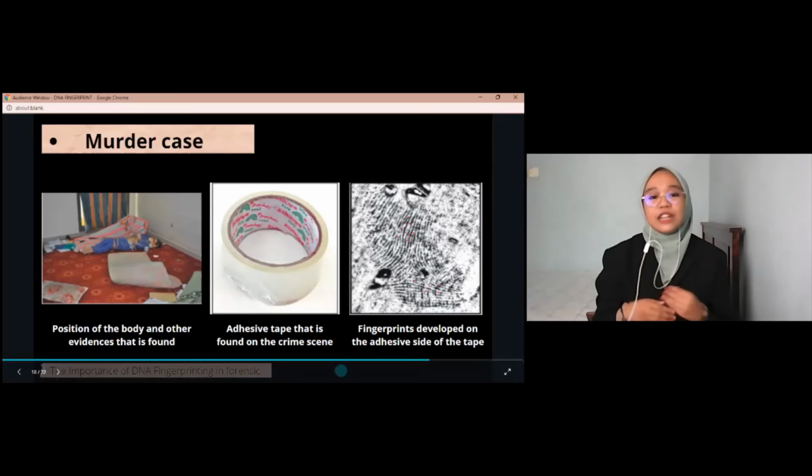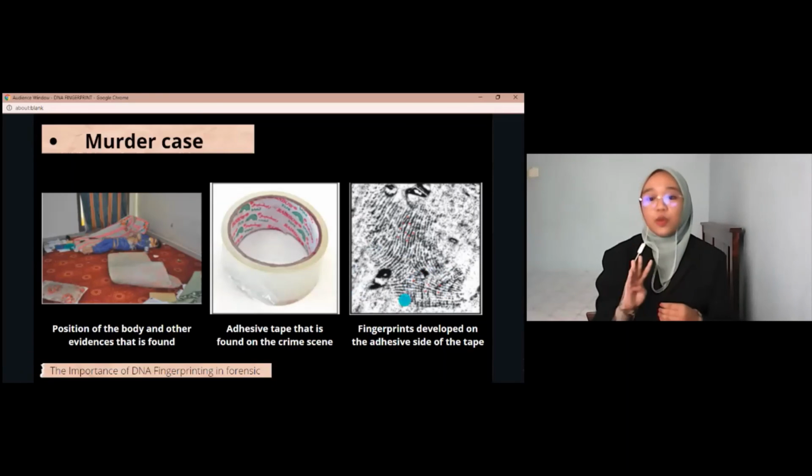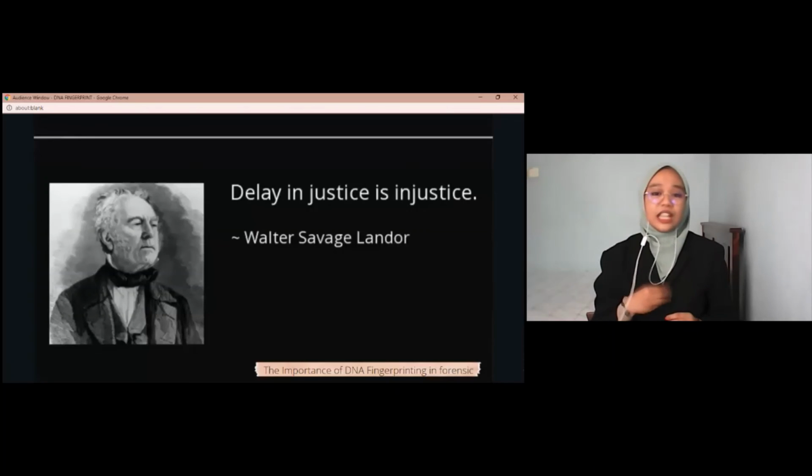Finally, after doing the investigation thoroughly, the culprit was arrested within 24 hours using the fingerprints only, and it shows that using DNA or fingerprints, we can catch the real criminal in a short time. Therefore, by using DNA fingerprinting, it can help to speed up the recognition process and to catch the real criminal. Walter Savage Landor once said, "Delay in justice is injustice."